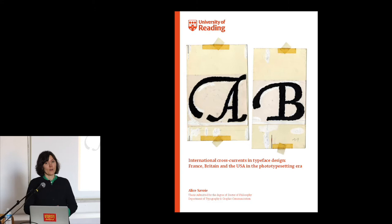Once I started working as a type designer, however, the job raised a number of questions specifically related to 20th century type history, and in particular my job at Monotype. And I started to have a number of questions about the consequences of technological changes on the development of typeface design and the way we design typefaces today. So in 2010, an opportunity arose at Reading to undertake a PhD on a topic that was very much related to these interrogations.